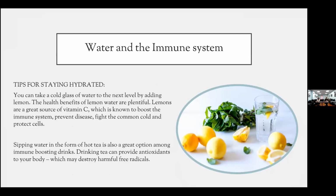Okay, so some tips for staying hydrated. You can take a cold glass of water to the next level by adding lemon. The health benefits of lemon water are plentiful. Lemons are a great source of vitamin C, which is known to boost the immune system, prevent disease, fight the common cold, and protect cells. Lemon water could also help with digestion and aid in detoxification. Sipping water in the form of hot tea is also a great option among immune boosting drinks. Drinking tea can provide antioxidants to your body, which may destroy harmful free radicals.